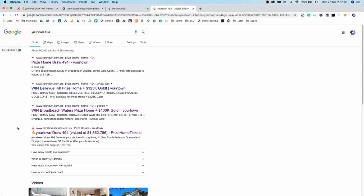Here's us. We take up twice the space as they do. Yes, they've got first position, and as they should. They are the official charity. They have the branded terms. We sit behind them, and that's the stat position. We've always been behind the primary result, but it's our job to try and help promote and get a better CTR than them.